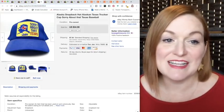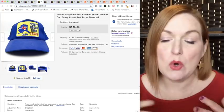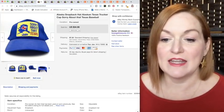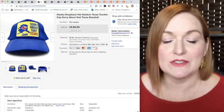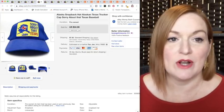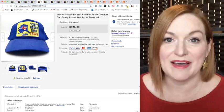Next, I sold this Alaska hat, and this is one that I got at an estate sale. There was a whole bunch of different hats for $1, so I bought this for $1, and it sold for $30. So probably a good $25 in that range profit on this baseball hat. So if you're not picking up hats, you might think about it.